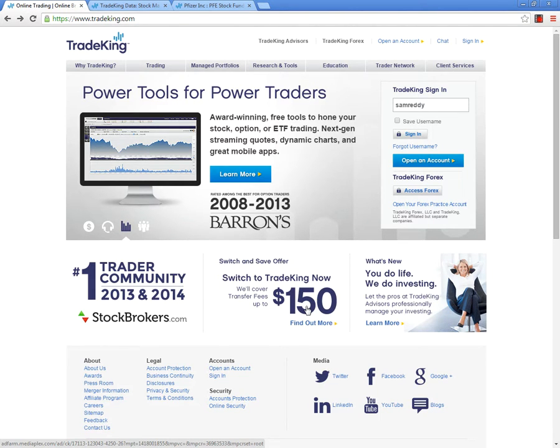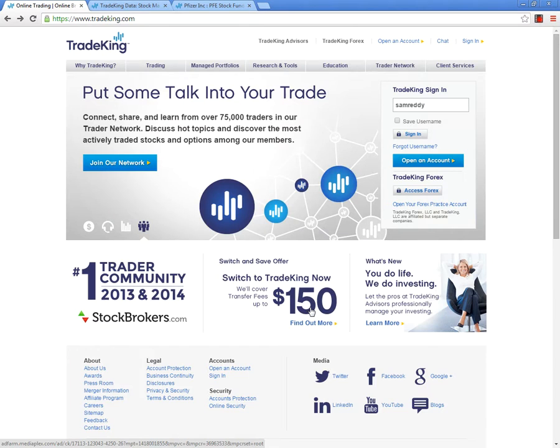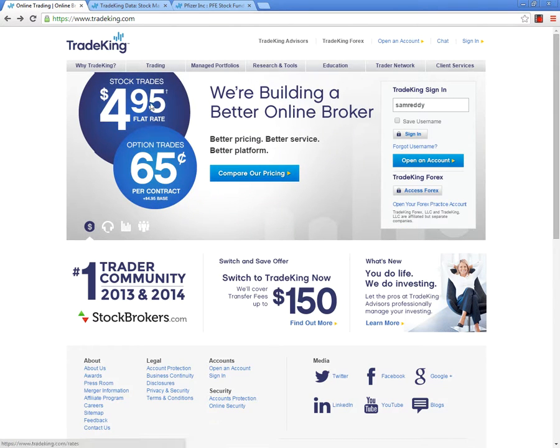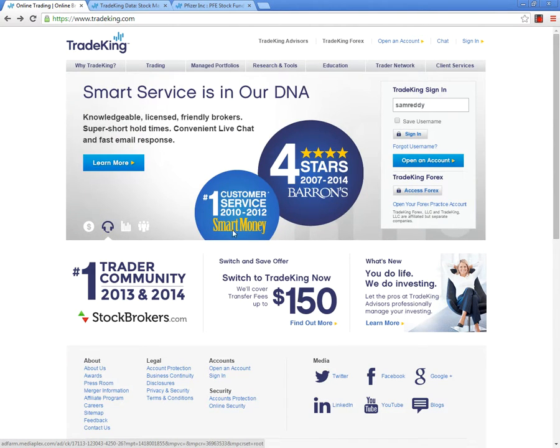You know, switching brokerage firms is not a fun task, but at the end of the day, if they are going to give me 150 bucks to do it, I think it's worth it, right? It'll save me a lot more in the long run with that 4.95 transaction cost than with that 150. So it seems like a good idea, and that's the reason that I signed up for an account with TradeKing just to check it out a little bit.